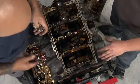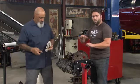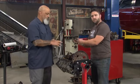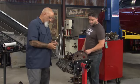So just take your time, make sure this is very clean, put the sealant on, and then set the main on and pull it down evenly. That's gonna keep you from getting any spots that have more sealant than not. Just keep it very level. Other than that, that's pretty cool.